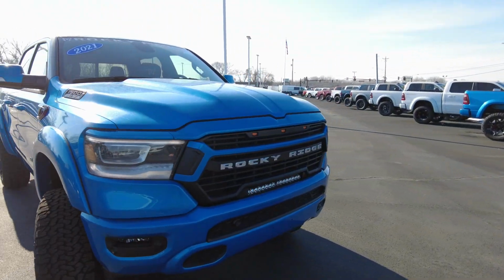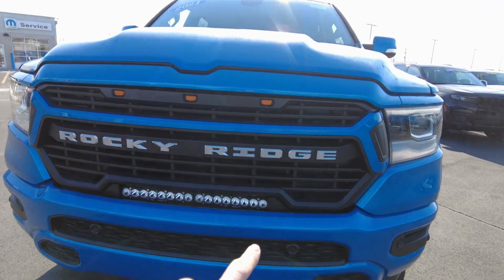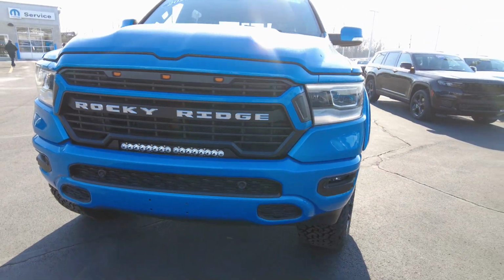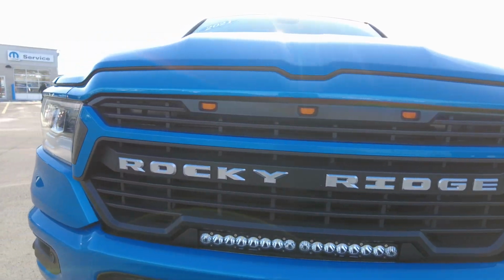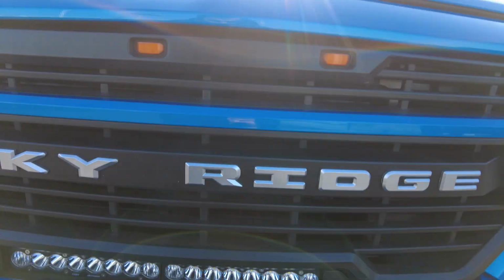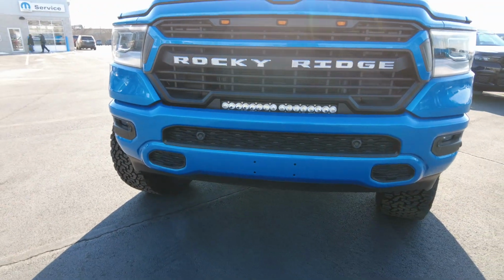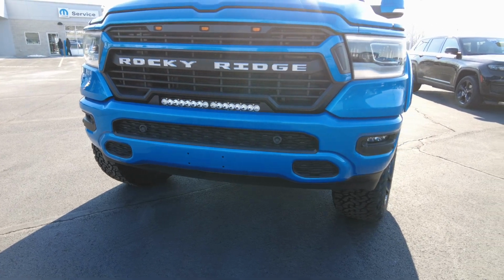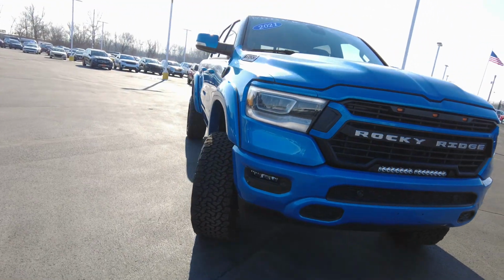Starting up front here, Rocky Ridge has upgraded the front bumper, as you can see, integrated in a 20-inch LED light bar. Everything's painted up here, has custom Rocky Ridge badging, where it would normally say Ram. Has the three amber lights down there, and then that bright 20-inch LED light. Has the parking sensors along the front bumper here from the factory.